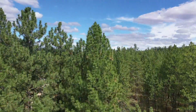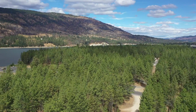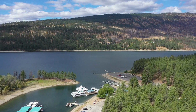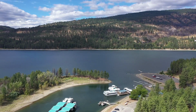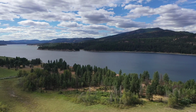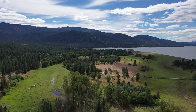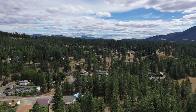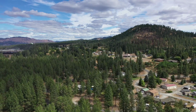Right up we go. Those are some tall pines, just past 100 feet. Them guys are up there. There you go. There's Lake Roosevelt and the Columbia River. Here's our marina. I bet this freezes over in the winter. Probably ice fish here. That is a huge river. Look back around, there's more of the park. Looks like they got houses back in there. Nice area.